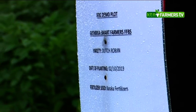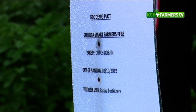Us as Serene Fries, we normally produce fresh cut. We don't do the blanching, and we don't do the freezing. There are so many factors that inform how to go about the freezing part, and that is the technical part, which is not available currently in the country. So this is driven by the variety of potatoes that is currently available in Kenya.